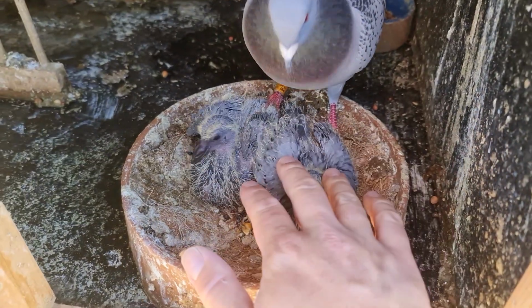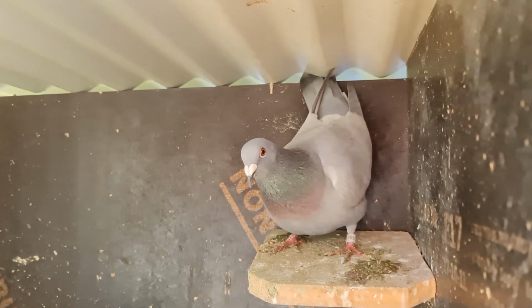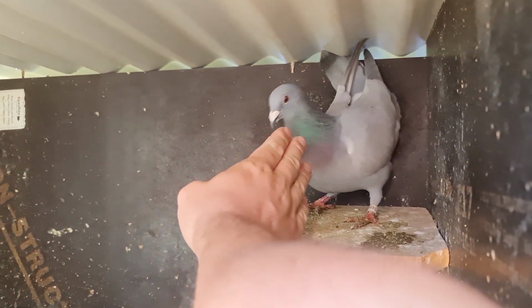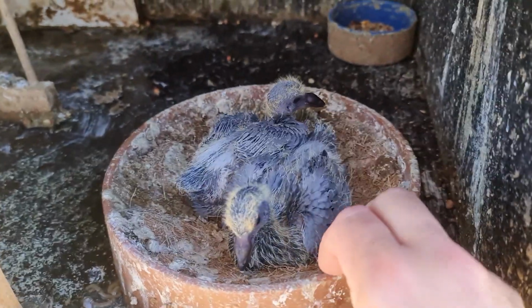which are, you can probably see there is a difference in there. One's a checker and one is a blue bar. They're a bit darker, sootier colour, which is pretty common for this hen. She was quite dark herself before she molted out. So we'll see how they go. They look pretty good. Pretty happy with how they're going.